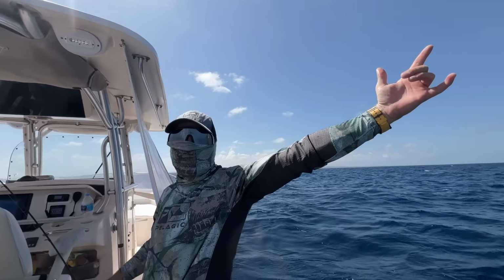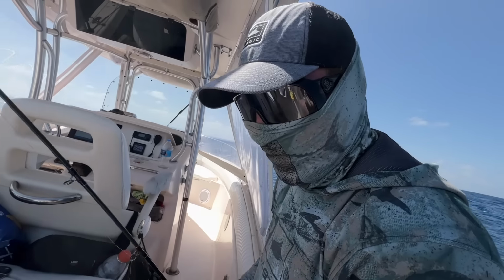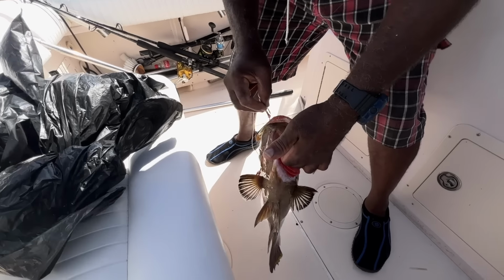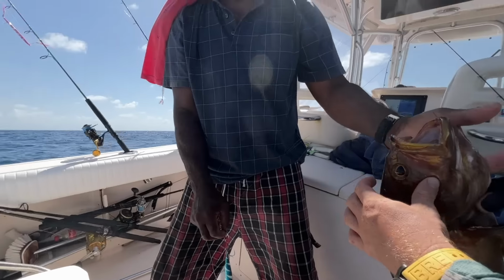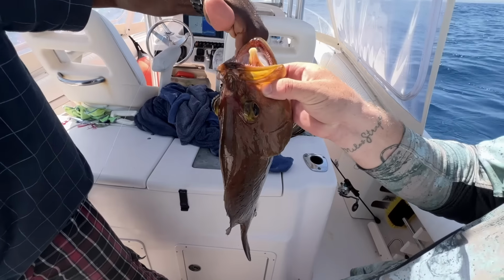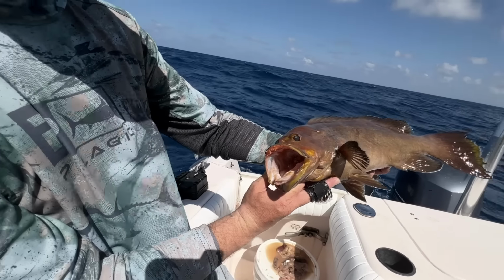Target species acquired, baby! I am the smartest man alive! Never gonna die! Look at that! Finally! Oh, forget the other shallows. This is the one! Look at that!